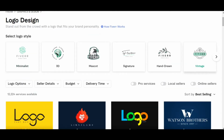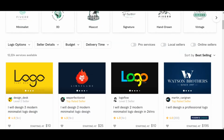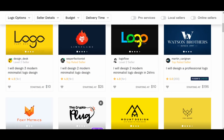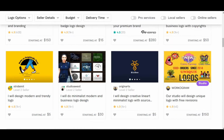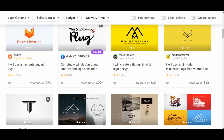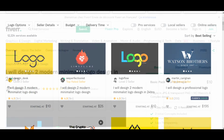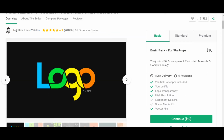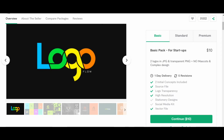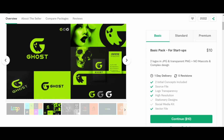Scroll down a bit and you can see that buyers have the option to even select the logo style. Keep scrolling down and you're gonna find so many gigs posted by so many people doing the same thing that we're gonna start doing as well. If we scroll back up and look for gigs with a lot of reviews, we can get a general idea on how this method works. In this gig, this person says that he or she will design two modern minimalist logo designs. If we scroll down just a little bit to the media section, we can see what this person is offering. The pictures show the different styles that this person can produce.